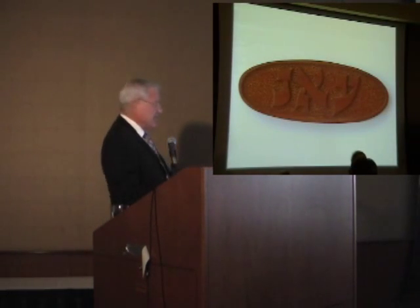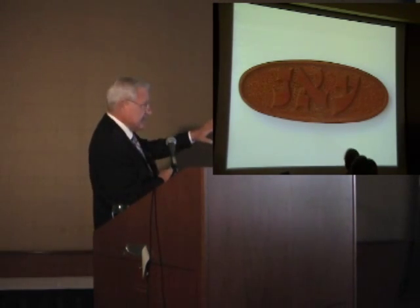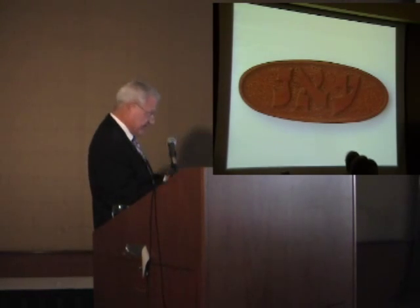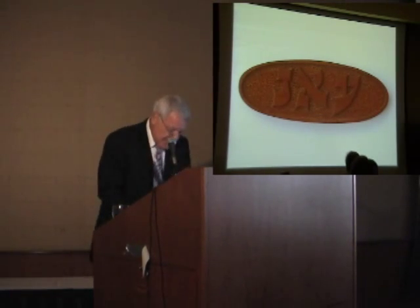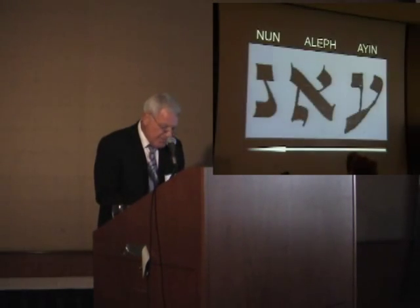What I did was, being a sculptor of course, I made an example of what maybe it is. And looking at the 3D studies, you can see that there's something in relief on top. So the letters are seemingly in relief like this. The 3 letters were identified, reading from right to left, as one does in Hebrew or Aramaic, as Ayin, Aleph, and Nun.